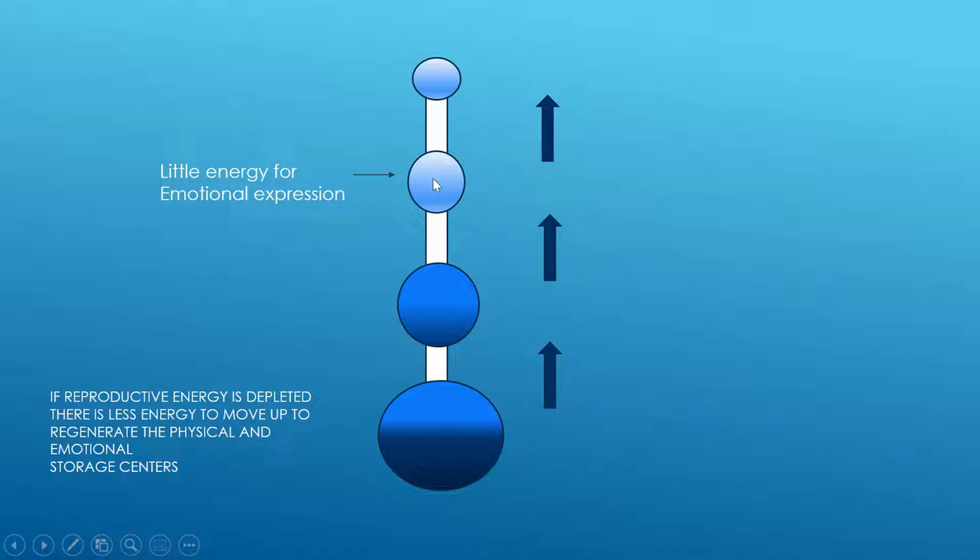There is some raw emotional energy available for expression, but not as much, because your physical body, your survival, is higher up on the hierarchy. It is more important to keep the physical body running in order than it is to have this emotional expression on the hierarchy of your survival. So when these centers get depleted, you have less and less energy for emotional expression, and even less and less energy available for mental function and discernment and problem-solving capabilities. That is a general example of what happens over time when these energy centers deplete.